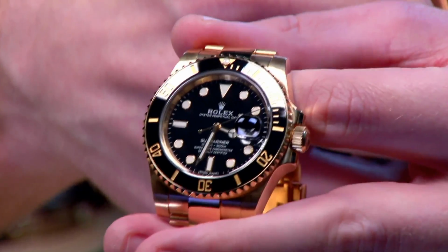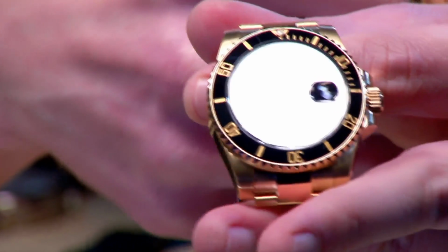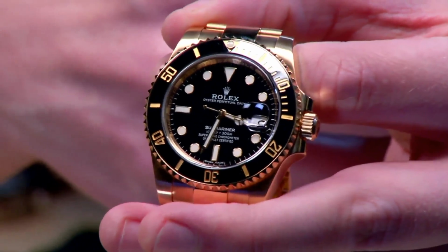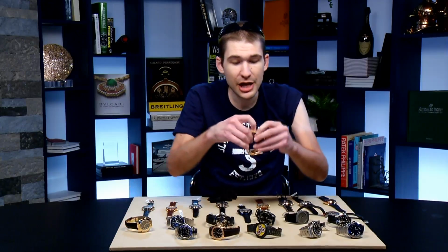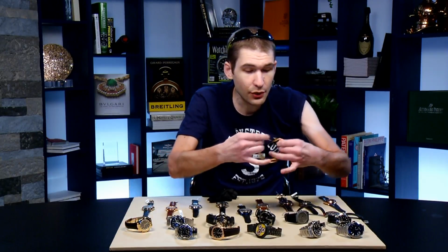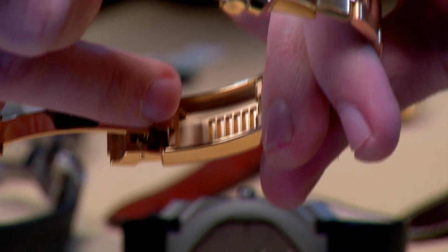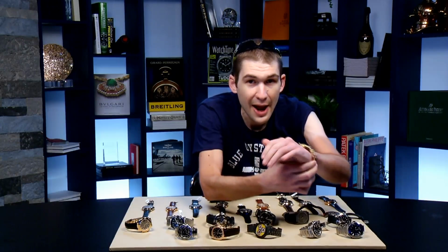40mm Super Case, of course, 300 meters water resistant with the same positive bezel action you get on the Sea-Dweller, albeit with a glossier dial featuring yellow gold applique. The watch has the same bracelet with the same clasp technology minus the flip lock. You still get the Glidelock system inside the clasp, so the ability to adjust 20mm. Throw this watch on the wrist, and I have to say, it's yellow gold in good taste.